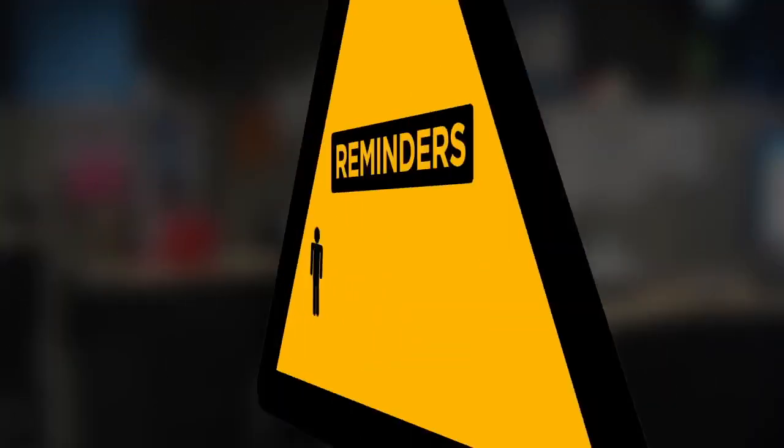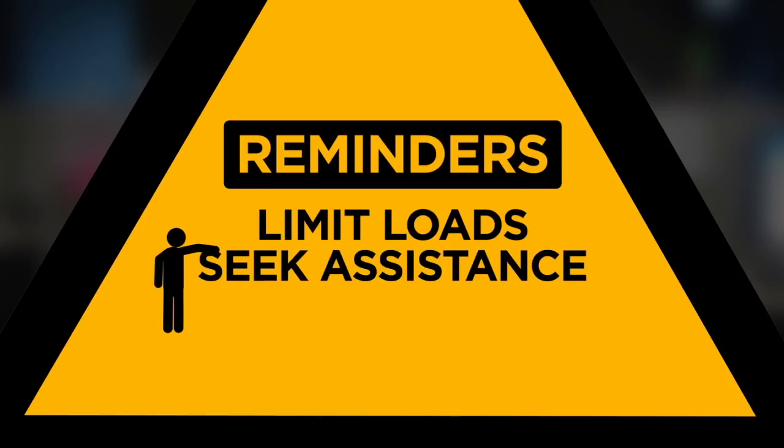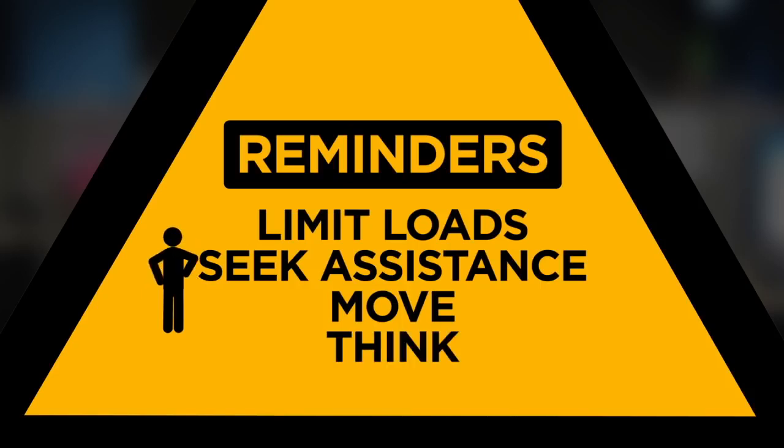To avoid injury, don't lift, pull, or push too much. Let your posture guide you. And if need be, get help or use a hand truck or other tool. Also, move that body. If you stand up a lot for work, sit. If you've been sitting, stand up. Every change is an opportunity to realign and think about your posture.